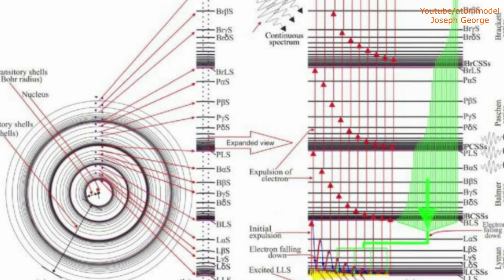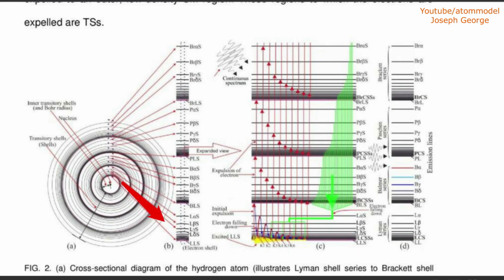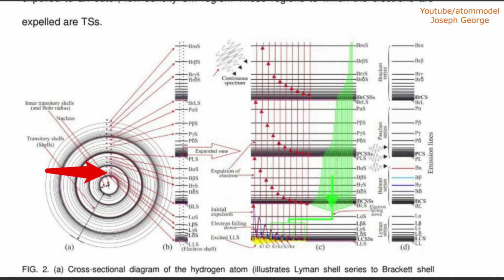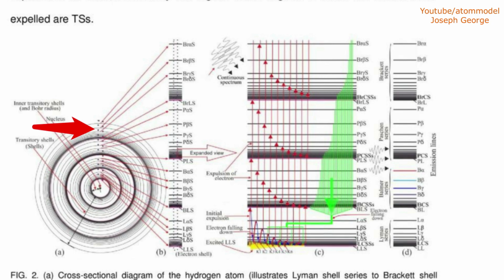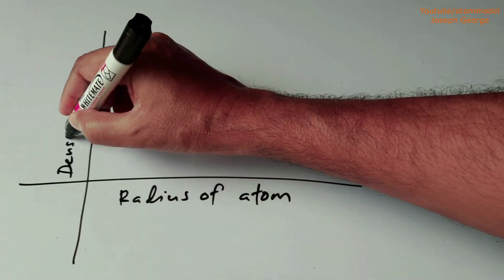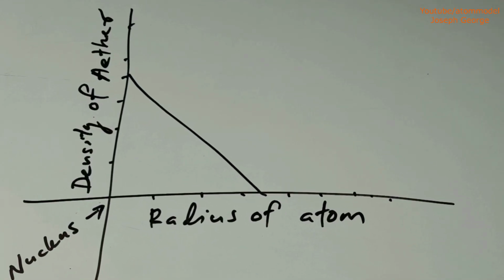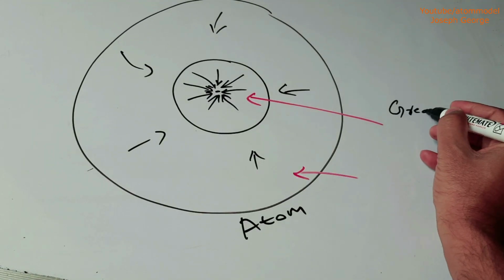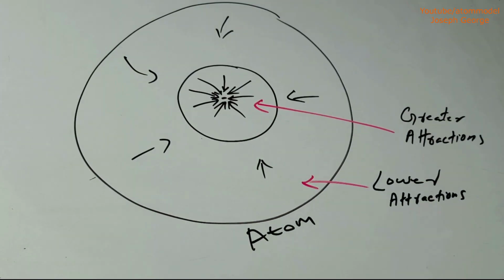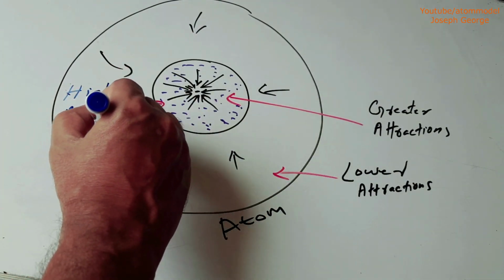This indicates that an atom consists of an enormous number of resonant columns in it. Inner electrons emit short wavelength photons and outer electrons emit long wavelength photons. This suggests that inner regions have higher resonant frequencies and outer regions have lower resonant frequencies. This also shows that the density of ether near the nucleus is higher and it decreases with increasing distance from the nucleus. This may be because of the greater attraction on near regions from the nucleus and lower attraction on far regions. Since the attraction is greater on near regions, the ether density becomes greater in the inner regions and vice versa.